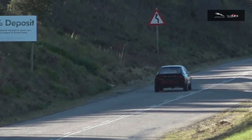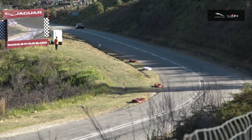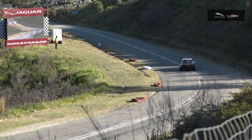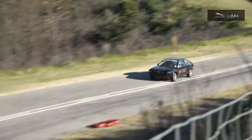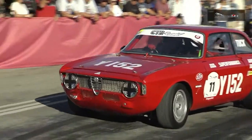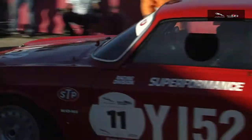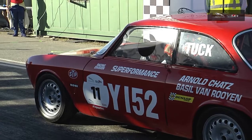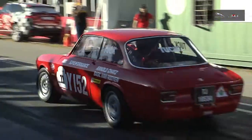So you're watching the Alfa powering its way now to the line, and the man a little bit further back was Wayne Lotter in that Ford Escort, also now lining up down at the bottom there. They let them go fast and furiously. Here's number 11, an absolutely beautiful car as well. Alfa Romeo Giulia, and this is Trevor Tuck. There's Arnold's name on the side of it.